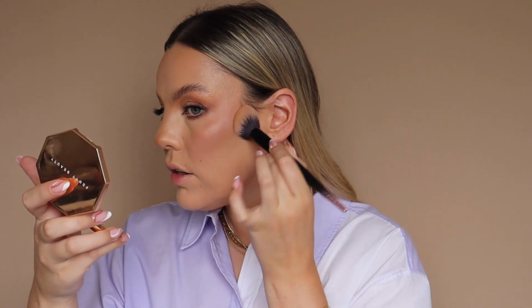So I'm just going to add some more bronzer and blusher, I think, now that pretty much the whole look is done, apart from obviously the lips. I'm just going to go back in with the Fenty Beauty bronzer.